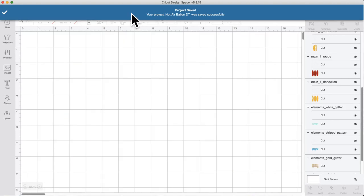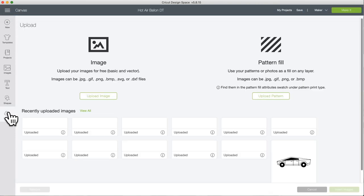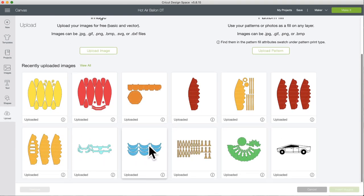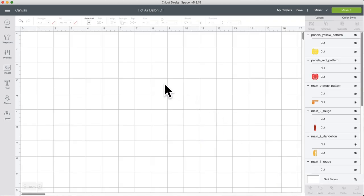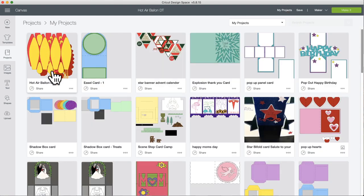So there is no reason that I ever have to go back to find these images. I'm not going to use them singular on their own ever. So I don't worry about those there. I just go to my projects that has the hot air balloon.